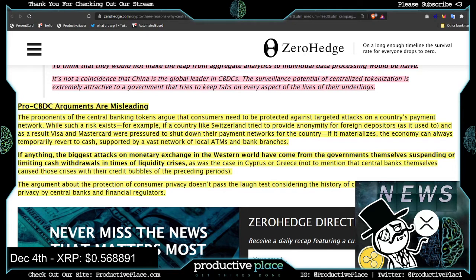Central bank digital currencies, CBDC, are being sold with the narrative of protecting consumers who are increasingly moving to cashless payments. Some say that these cashless payments will rob us of the privacy advantages of cash while exposing us to bank runs, payment network blackouts, and foreign financial adversaries. If anything, the biggest attacks on monetary exchange in the Western world have come from the governments themselves suspending or limiting cash withdrawals in times of liquidity crises, as was the case in Cyprus or Greece, not to mention that central banks themselves caused those crises with their credit bubbles of the preceding periods.